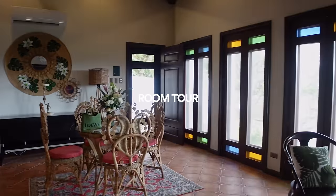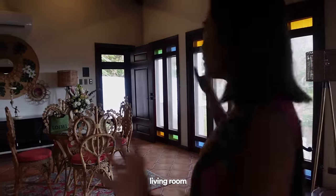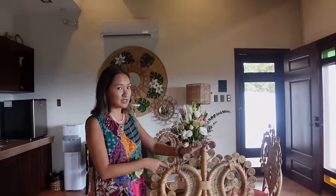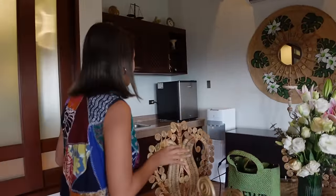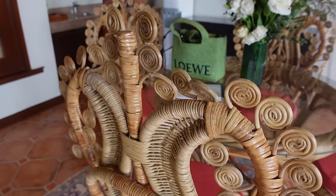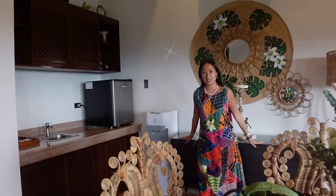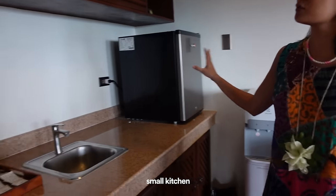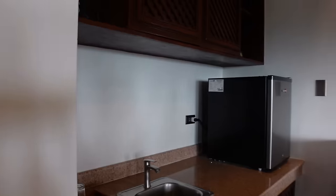Space is huge, as you can see. This is the living room area. I love it. It's so chic. I also love the details of the chairs. So I'm into details. So ang ganda talaga ng mga chairs. And this area. Bagay nga ako mag-OOTD dito. You also got a mini fridge, water. So this is like their small kitchen space. Another area for more tambay is here.